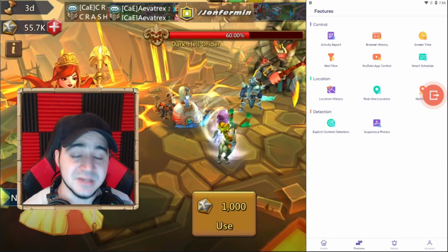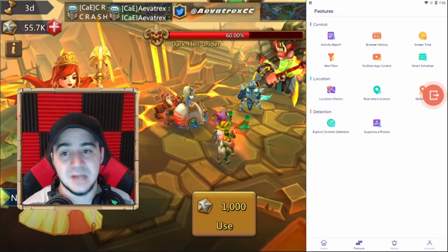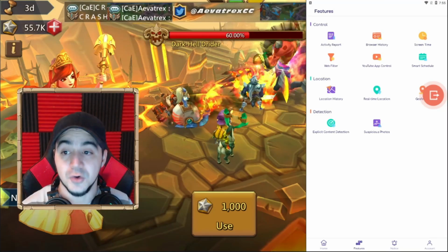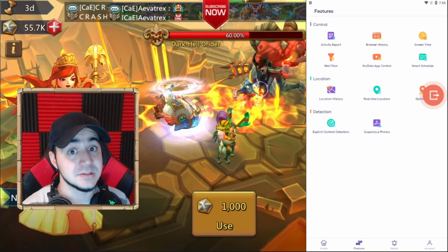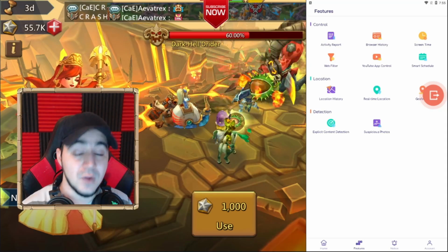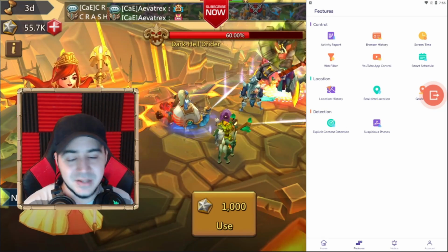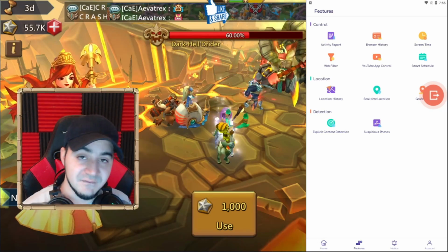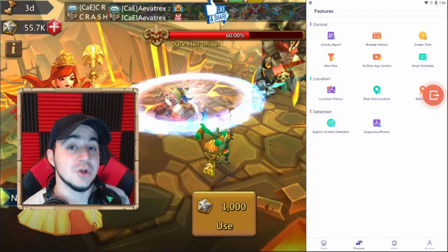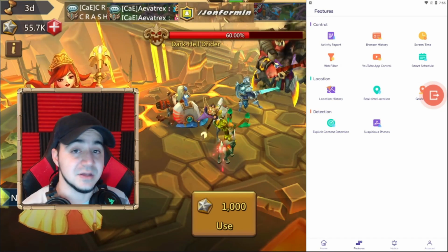Here are also some of the other things that you can see: activity report, browser history, screen time, which with screen time you can basically limit how much they can be on their phone, which is a very good incentive to not always be on your phone. Web filters, YouTube app control, because let's be honest, about 80 or 90% of the time kids are usually on YouTube. So a YouTube app control is super beneficial. Smart schedule, location history, etc., etc. It just has so many things that you can actually take advantage of, that if you are a parent and you have a kid or kids that you want to know what they're doing, what they're going to be doing with their phone, etc., where they're going to be at, this is something that's really going to be beneficial.